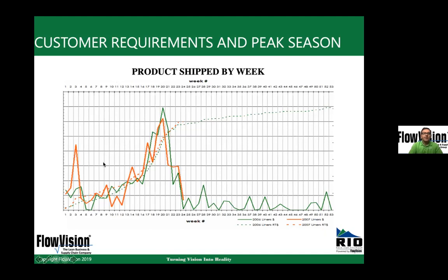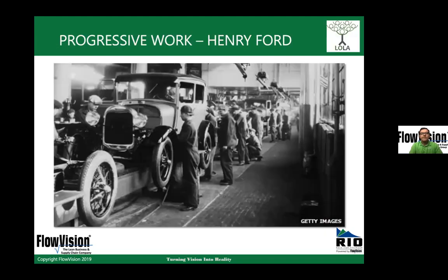If it's for production, your production peak is probably going to be in front of this curve. So again, you know what your peaks are. You know when your peaks occur. And if you have other peaks, a fall peak, maybe a Christmas peak or whatever, we want to take those into account as well, because your product mix is going to be different. So we want to make sure that whatever process we design can handle the mix of the different peaks that we have throughout the year.